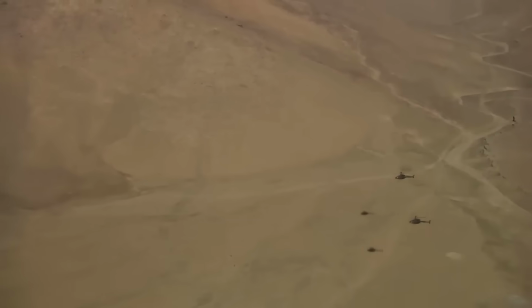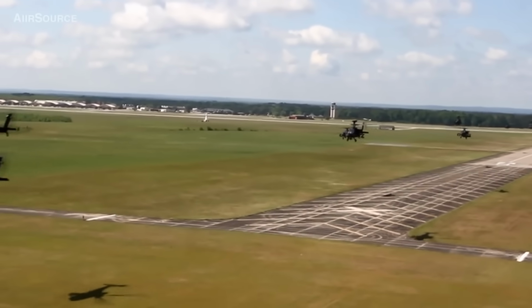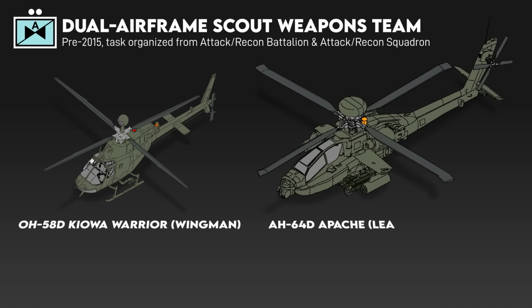But even units that didn't directly integrate Kiowas and Apaches in the same companies, which was basically all of them, there was doctrine for task organizing dual scout weapons teams. An example would be a Kiowa Warrior from an attack recon troop acting as a wingman and air mission commander, while an Apache from an attack recon company acted as the lead.